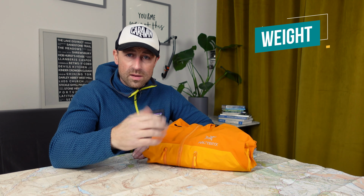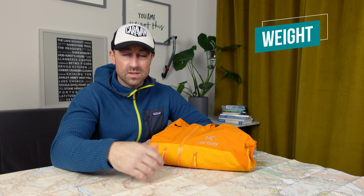Number 5, the weight. So if you're doing an activity like fell running or backpacking, generally you want to go as light as possible, so that's going to be a consideration for you. Jackets can go from a couple of 100 grams up to beyond half a kilo, and that's going to be down to personal preference, what you're happy wearing when you're wearing the jacket, how heavy it is, and also carrying it, because you maybe have it stowed away quite a lot of the time.